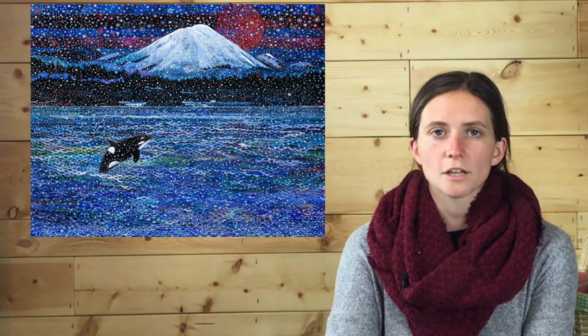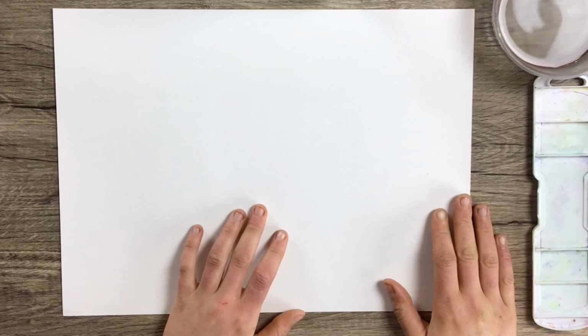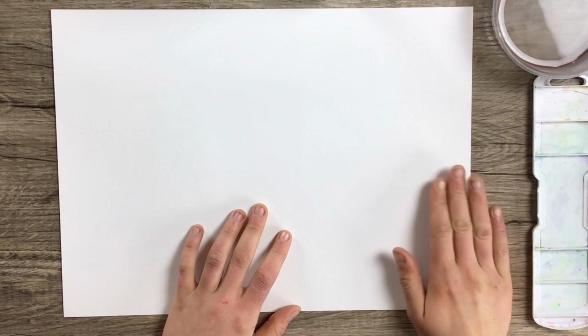Like this is not a strictly real-world image we're looking at. This image is from someone's imagination or has some hidden meaning behind it. Today we're going to be making a piece inspired by Orca's Strait, using lots of different colors layered underneath and a blue layer on top.